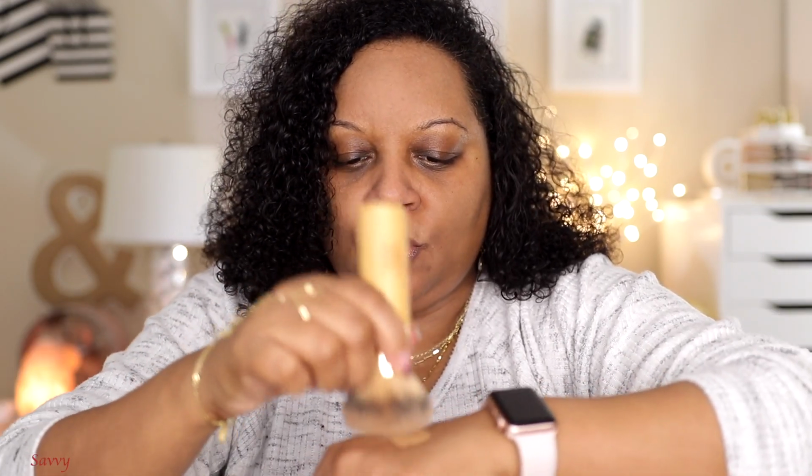I have several Holy Grail foundations. Today I'm going to mix 2 of my favorites. I'm going to mix my Makeup Forever HD Y445 in Amber. I've been using this foundation for years, since I started my YouTube channel, and I have repurchased it many times.